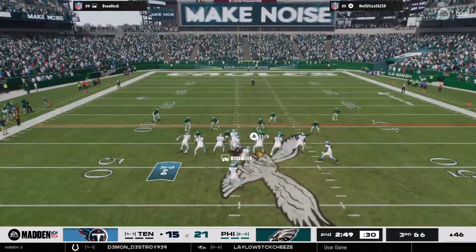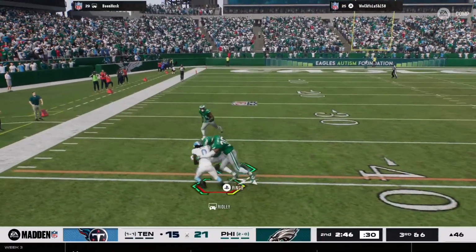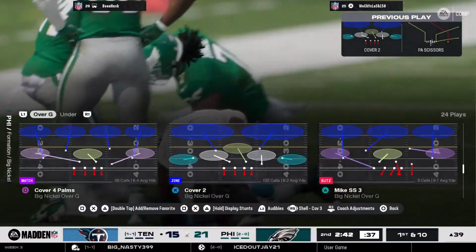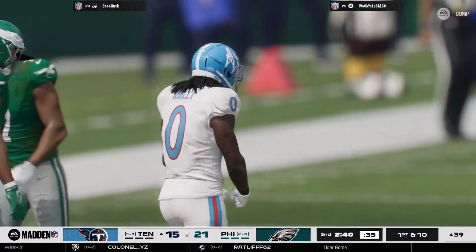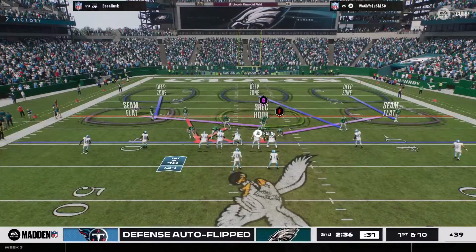Not much sense. Back to throw here. And he gets this one to Ridley complete. And he will have a Titans 1st down as they're able to get the 3rd down conversion. It's a gain of 6. 1st down, Tennessee.